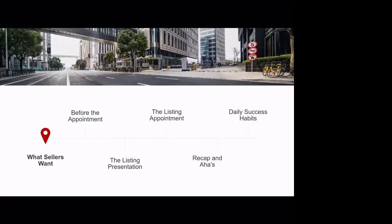So obviously when you get there, you're going to hear them out, but then you also are going to want to tell them why you're the right choice, why you're the one that they should pick. And I will tell you, it's not that difficult. They just want to hear that you're going to listen to them.